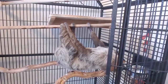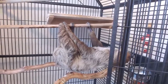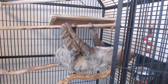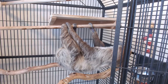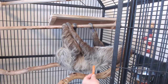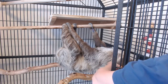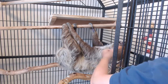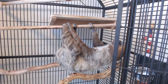All right, everybody. This is Osa, and Osa is a two-toed sloth. She's 5 years old, and they are from Central and South America. They are one of the slowest moving mammals on the planet. The three-toed sloth is the slowest moving mammal on the planet, but she's a two-toed sloth. We're going to try to get her to come towards the camera so you guys can see her a little bit better.